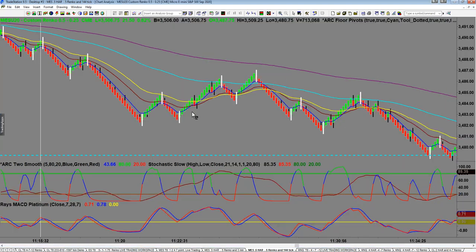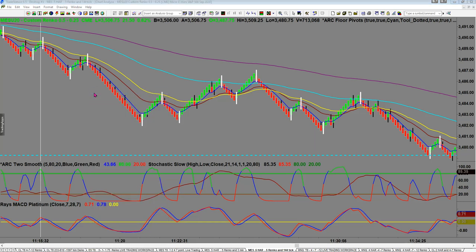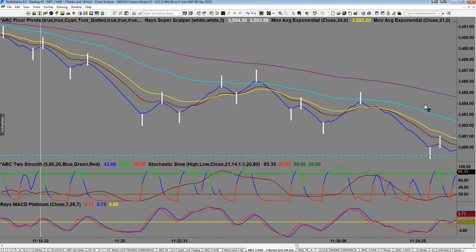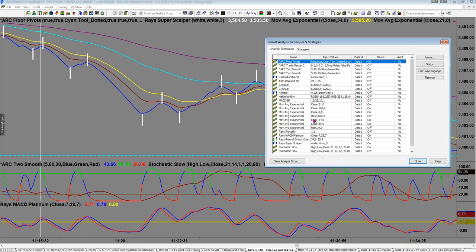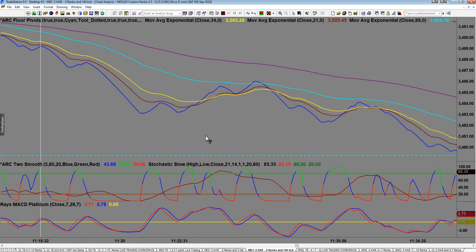So how do we put the Heiken Ashi on Renko? How do we get that combo right? This is how we do it. We go to our format symbol. On format symbol, I go to style, and I want to make price data invisible, and you'll be able to do this on virtually every platform. So I click on that, and right now the price action is invisible except for the super scalper. Let me also hide the super scalper, so I will hide that for now. So there's nothing on the charts now.